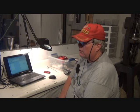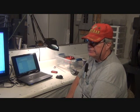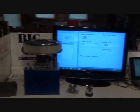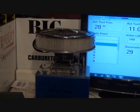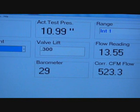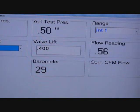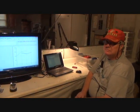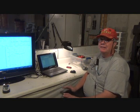All right, we've seen what the bottom part of the air cleaner did. So we put the top on with a 3-inch over-the-counter $5 cheapo air cleaner. Let's see how that compares. We only dropped four CFM from before, from just having the bottom on it. Right. But we're still 45 more than without anything.